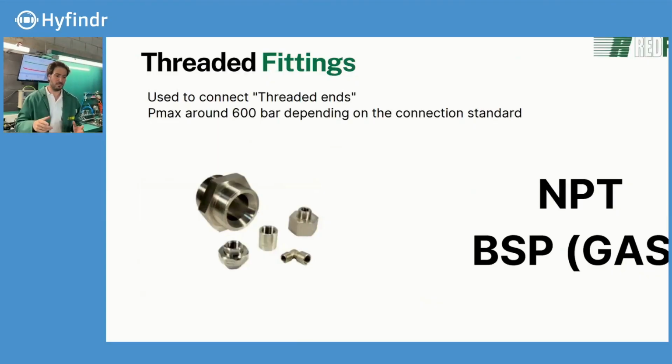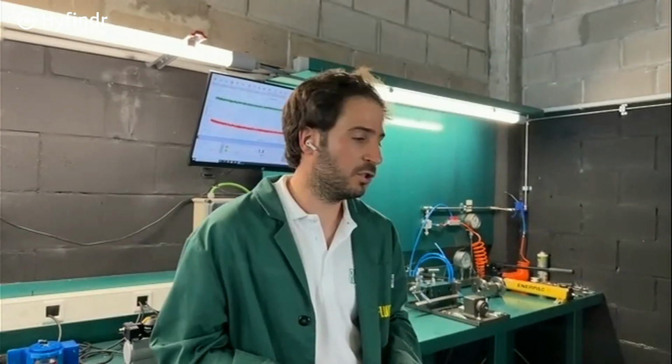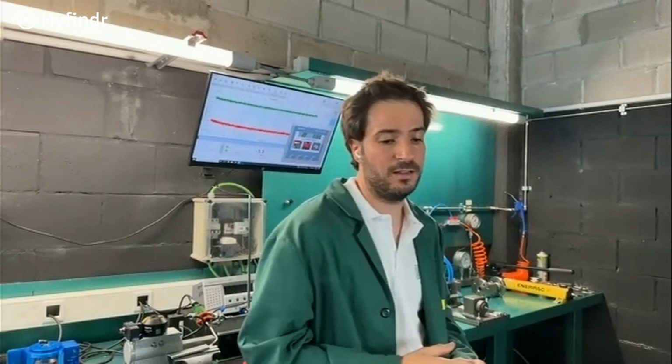Sure. I will explain just a little bit the advantages and disadvantages of each one. For example, NPT and BSP. That is very famous. It's easy to install. It can handle up to maybe 600 bar. Even so, I will not recommend it for these higher pressures for hydrogen, because of the leakage rates. Even if you use a lot of sealing material, there's always a little bit of leakage. So for hydrogen, it's maybe not the best solution. But for low pressures and installations, I have seen it a lot. It's not a major issue, but it's maybe not the best fit.